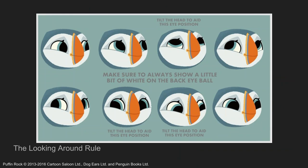But because there was so much possibility within Moho to do anything that the animators wanted within reason, we ended up with a 3 or 4 page document of rules for the animators to follow so that they could maintain consistency of the look and of the animation across the 15, 16 animators working on the actual show. This is an example of how much white I wish to show when Una's looking left or right, always maintaining some of the white on the back of the eye, which was important from the art director for the design of the show.